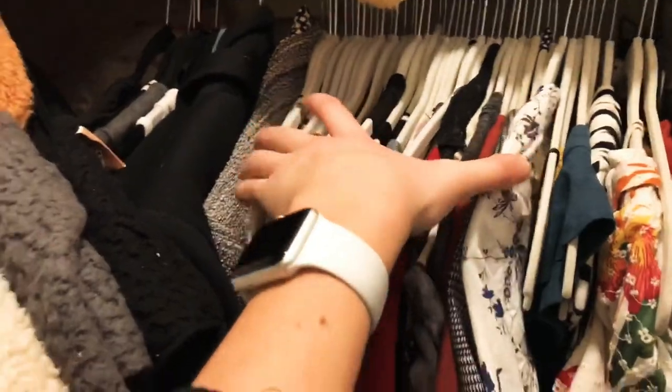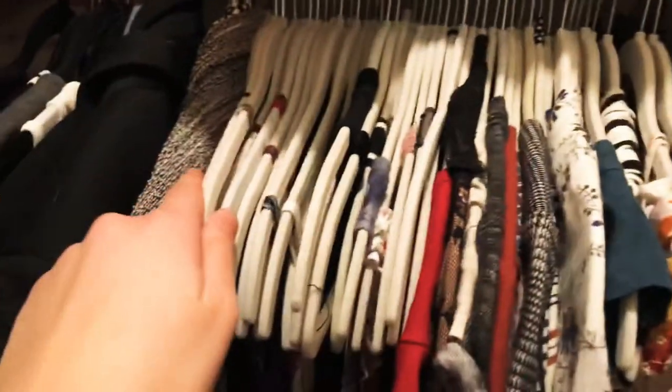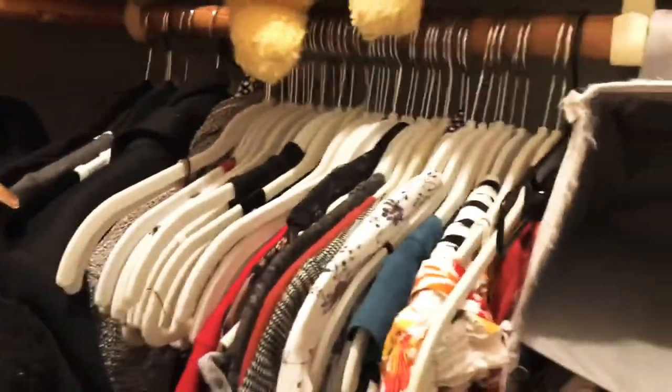Going on to this side of the closet, this is all dresses. If you can see, all white hangers. The white hangers are all dresses. It's kind of organized from like more casual dresses to like fancier outfits and two-piece outfits and stuff. And then right here we have our business clothes for all of our business needs.